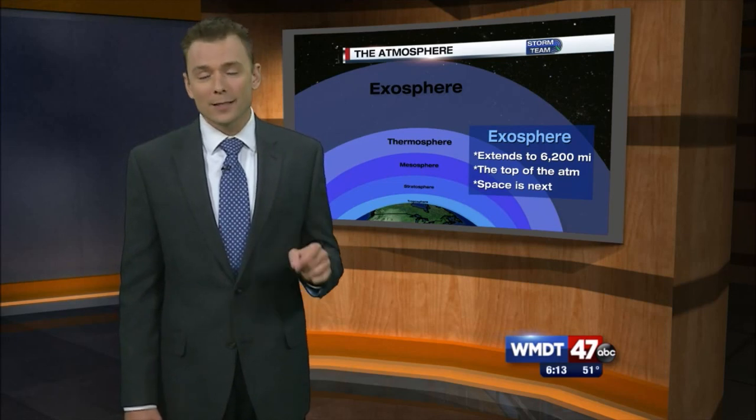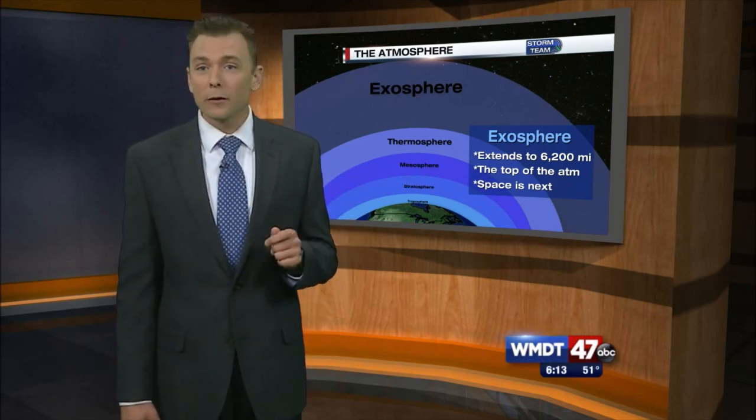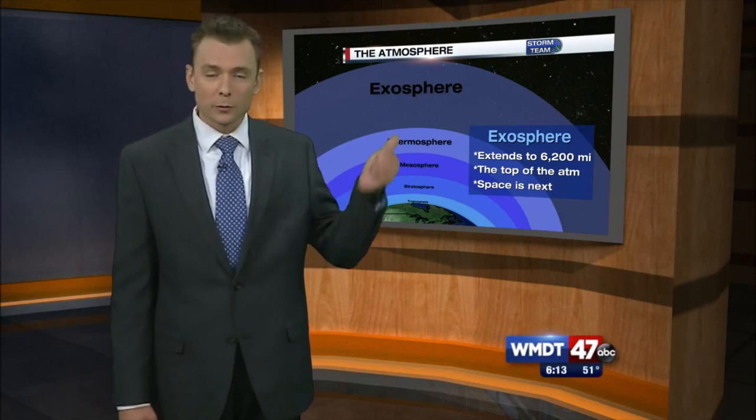And the exosphere, that is next, and it goes all the way up to 6,200 miles above the Earth. This is the extreme edge of our atmosphere and has a very low density of molecules. Of course, space is then next.